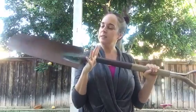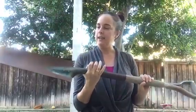And so this rusty shovel is kind of what they might start off with. And they might take something like this blade, and then they would put it into the forge. And the forge is, I think, somewhere around 1600, 1800 degrees, if I remember correctly.